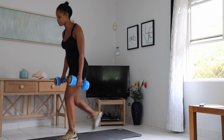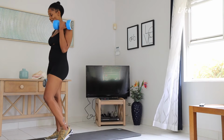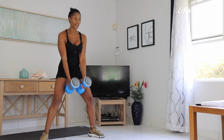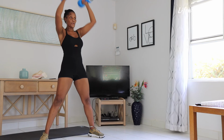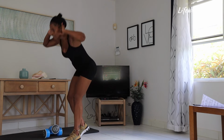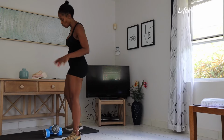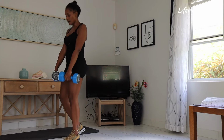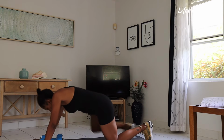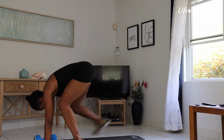Four, plant that heel in front. Five, which side is stronger? Three here, curl it up. Behind the head, do the same thing, and squeeze up. All right, prison hands, and forget the rope if you don't want to use weight. Close, up, seven, step, five. Come on, stand from the heels, and squeeze the glutes at the top.